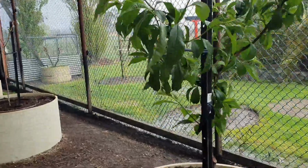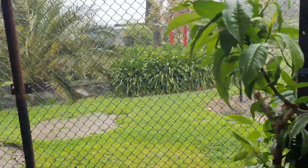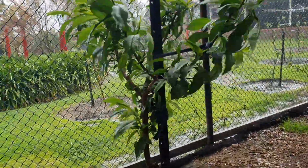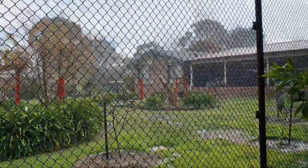We'll keep going to the peach. Like I said, there are not a lot of flowers on this one, so I'm just going to encourage the growth and get a little bit of structure in the tree. I've got to talk a bit loud. That rain is still coming down, as you can see.